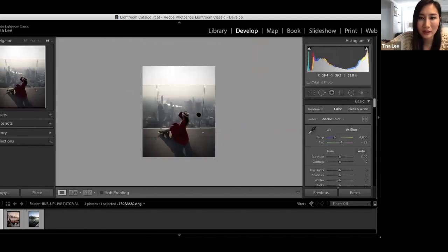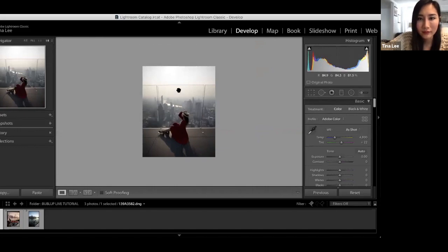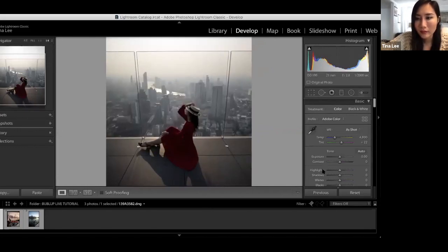Okay, let's zoom in a little bit. Next, let's go into the temperature and tint. This is just the preliminary adjustment of the image because this is a sunset image taken in Bangkok in a new building called Mahanakhon. And so I tend to like to make my sunsets a bit more yellow. As you can see, the temperature just determines how blue or how yellow it is. So let's increase it a little bit like so.